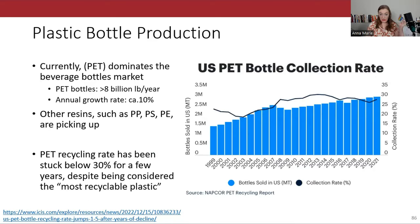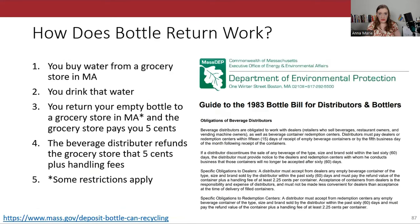All of this is a huge contributing factor as to why PET bottles are only recycled at a rate of 30%, where it's stagnated for a few years now, despite being considered the most recyclable plastic. But to understand a bigger reason, let's talk about the corporate side of things. If you've ever taken your bottles to the grocery store to get 5 to 10 cents each, you might have wondered how that works or why the store accepts some of your bottles while rejecting others.